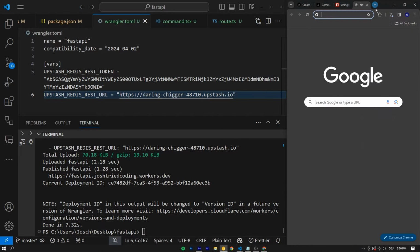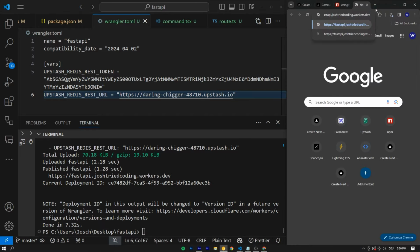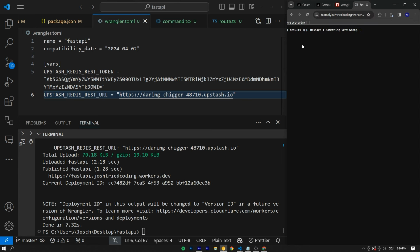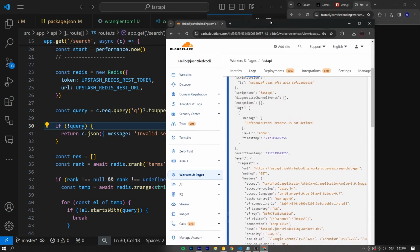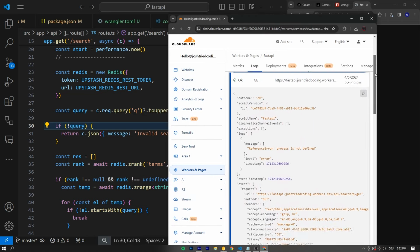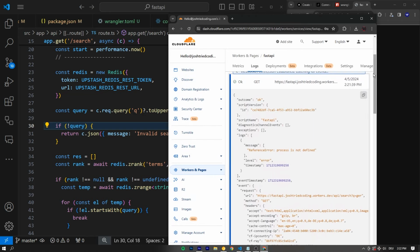So let's try this out. Let's enter this URL that Cloudflare gave us for the deployment into our browser, and then under /api/search, and then ?q= for example GER for Germany. We can type that in and we get an error, something went wrong. Aha, and the problem is, and I just saw the problem here in Cloudflare, if we take a look at the logs, right, we can see everything that goes wrong and that goes right.